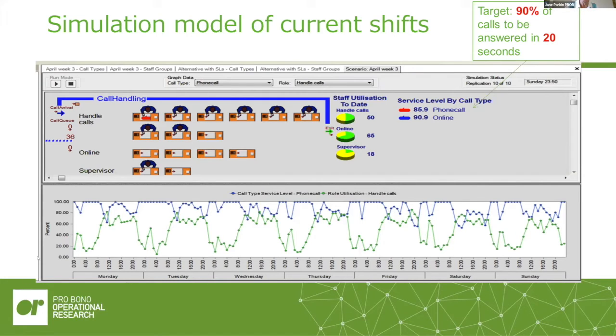And then the bottom chart, again, it takes a lot of getting used to, but in fact, it's really, really useful. It's going through the whole week, Monday, Tuesday, Wednesday, Thursday, Friday, Saturday, Sunday. And all the way through the hours, it's showing in the blue line what the customer service level is. That is what percentage of calls are being answered within target. And it's also showing you the green line is how well utilised the staff are.